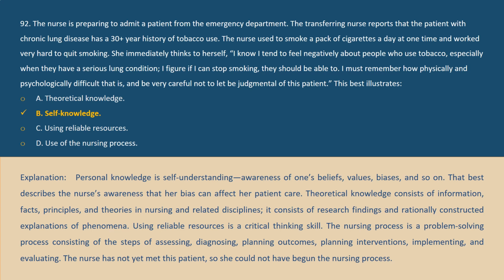Answer B. Explanation. Personal knowledge is self-understanding, awareness of one's beliefs, values, biases, and so on. That best describes the nurse's awareness that a bias can affect her patient care. Theoretical knowledge consists of information, facts, principles, and theories in nursing and related disciplines. It consists of research findings and rationally constructed explanations of phenomena. Using reliable resources is a critical thinking skill. The nursing process is a problem solving process consisting of the steps of assessing, diagnosing, planning outcomes, planning interventions, implementing, and evaluating. The nurse has not yet met this patient, so she could not have begun the nursing process.